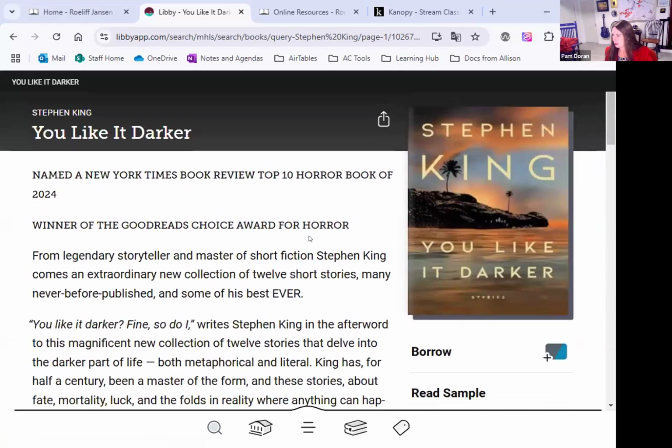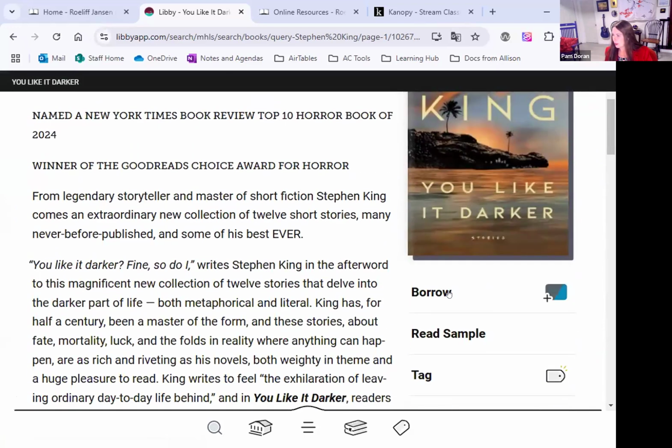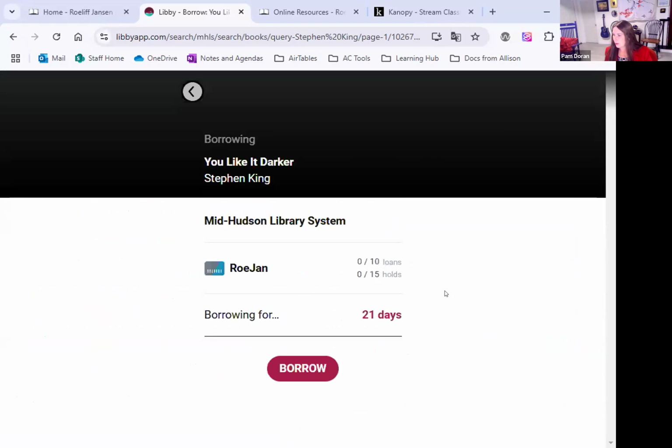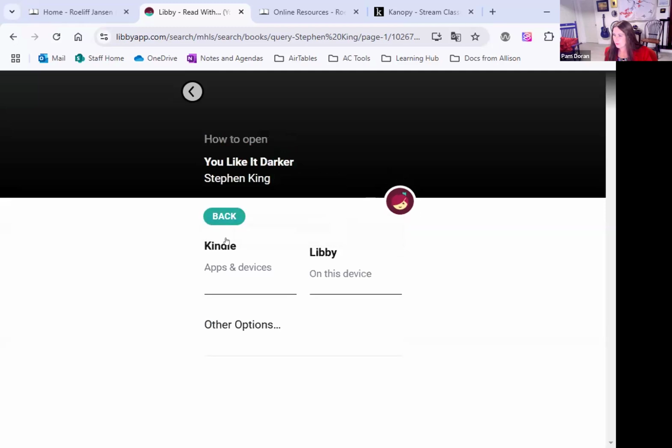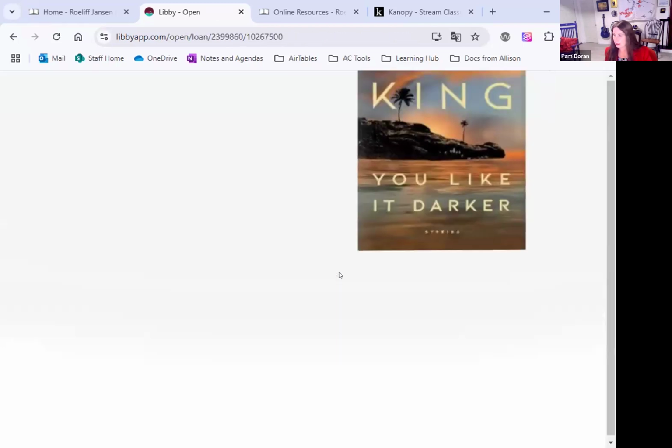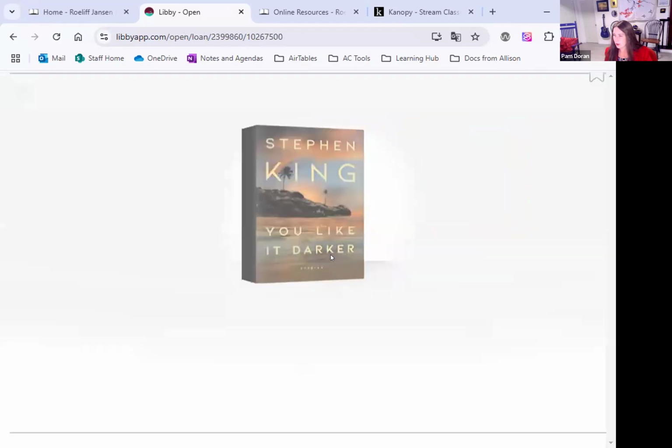So I'm going to say, yep, this is the one I would like to borrow. So I'm going to go here, click borrow, and it says I have a borrowing hold time of 21 days. So in 21 days, this book self-returns itself back to the library. And when I select borrow, I now have it. Here I can choose what I want to read with. Do I want to read it on a Kindle, or do I want to read it on Libby, which is this device? And I'm going to select this device. And you'll see, here's my book.